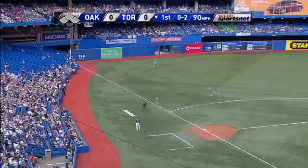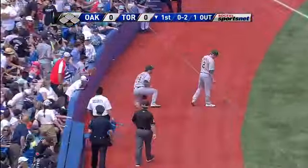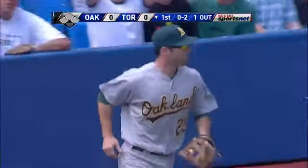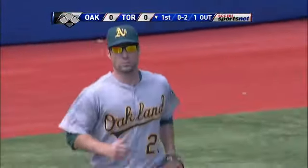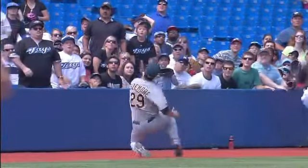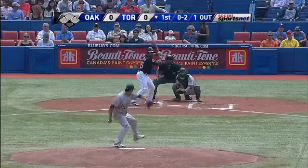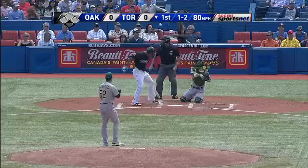Pops this one up down the left side. Long run for Sizemore. Boy, he almost made a terrific play. He stayed with it, but it was beyond his reach. The ball wasn't hit that high, so he has a long way to go in a short time. And he almost comes up with it. The only guy who had a shot at it was Sizemore. In the backhand, and just can't come up with it. But what an effort. Another 0-2 pitch. Outside.